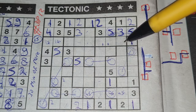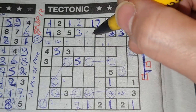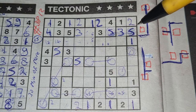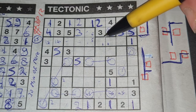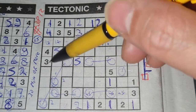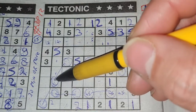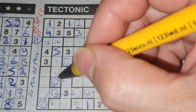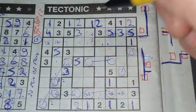Let me see. These 2 boxes can be a 5. So the 5 could be here, could be there. Well. These 2 boxes cannot be a 3. So the 3 could be here, could be there. If I place a 3 here, this box is connected with that box. Should be also a 3, but we already have a 3 there. So it's not a solution to place the 3 here. The only place left for the 3 should be here.